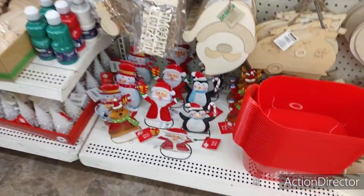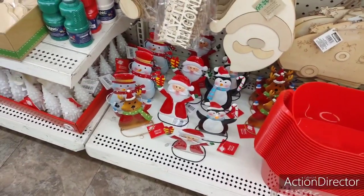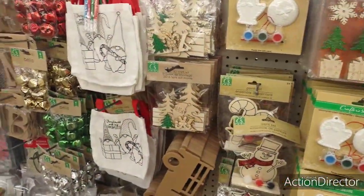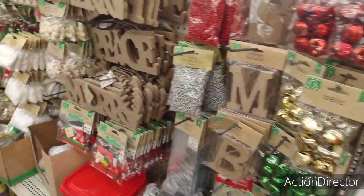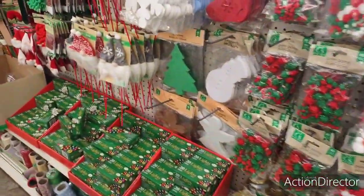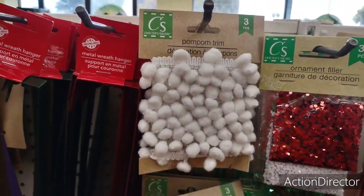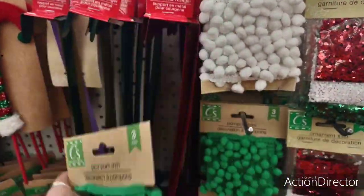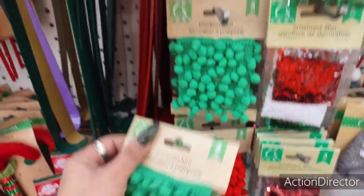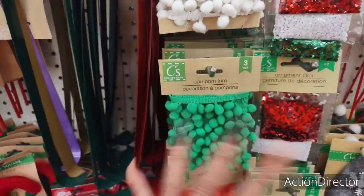Fun. I already showed you guys those, but I wonder if I should include a DIY craft for my nephew. Hold on, everyone. This pom-pom trim, they have it in white, green, and red. This stuff is gonna go by. I mean, people are gonna buy this up.